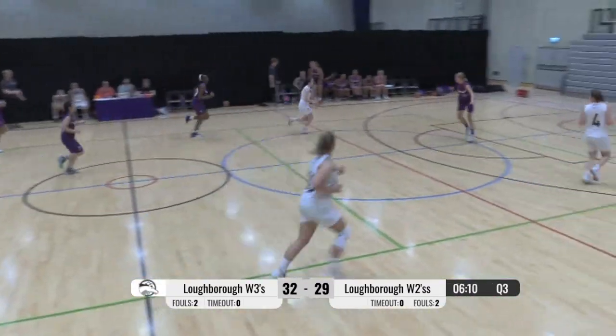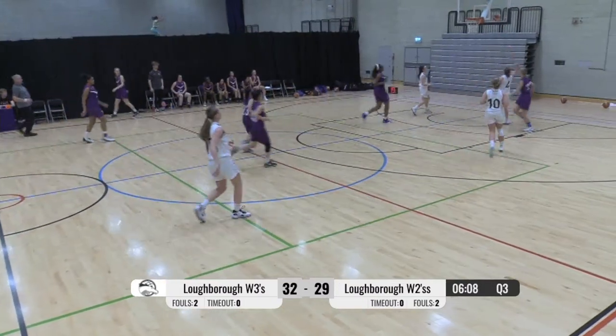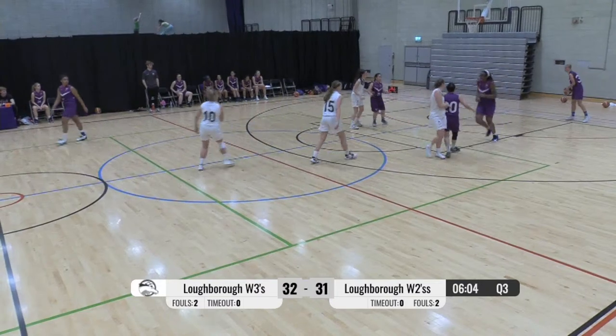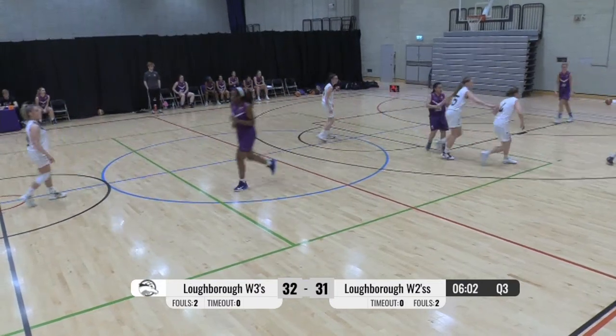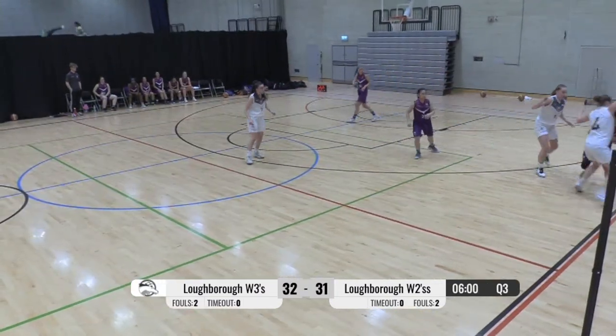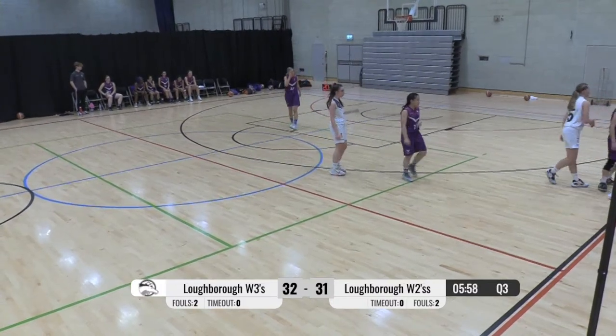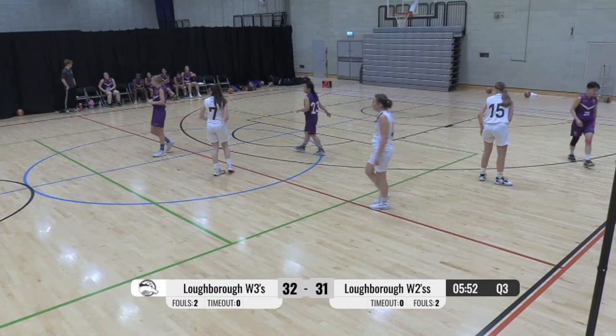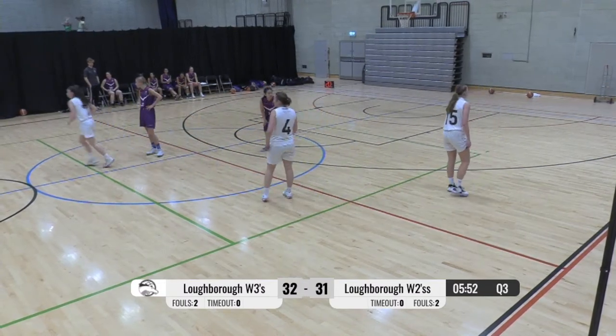The ball's pushed up, 2-on-1, fast break. This should be an easy layup, and they execute well. The 3's are just now up by 1 point. They need to concentrate and get back into the game. And a smart decision by number 20 to throw the ball off the legs and retain possession instead of turning over the ball.